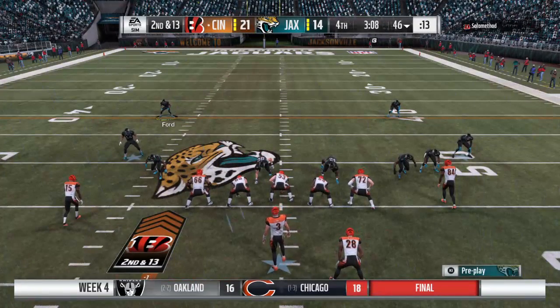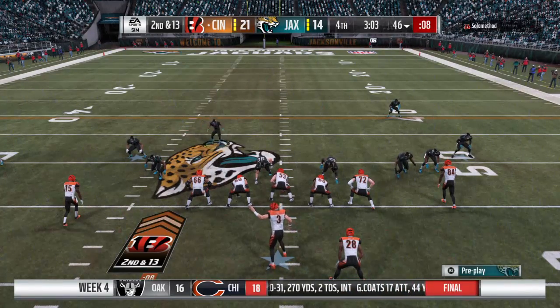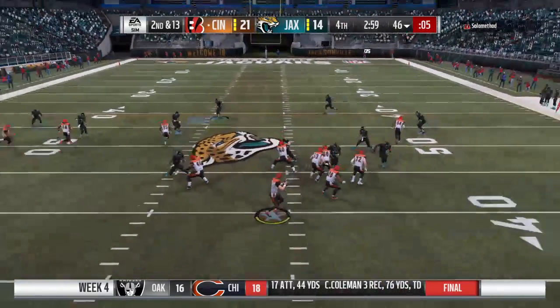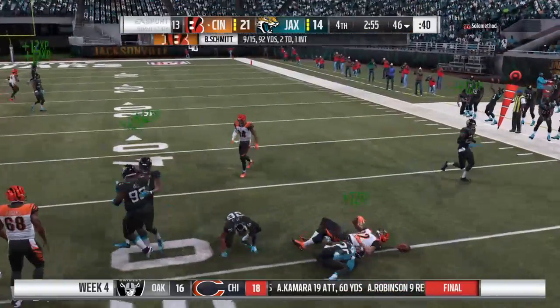Lucky 56, lucky 56, set, green 39, green 39, gone, gone. To throw on 2nd down, Schmidt. And the hit jarred it loose.